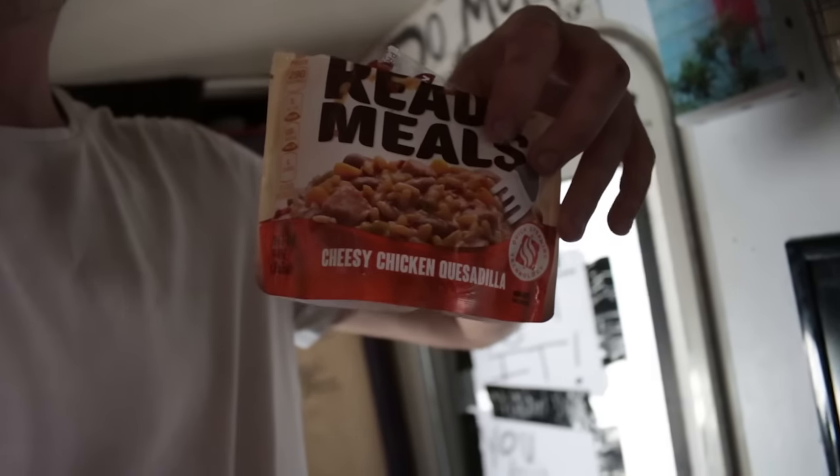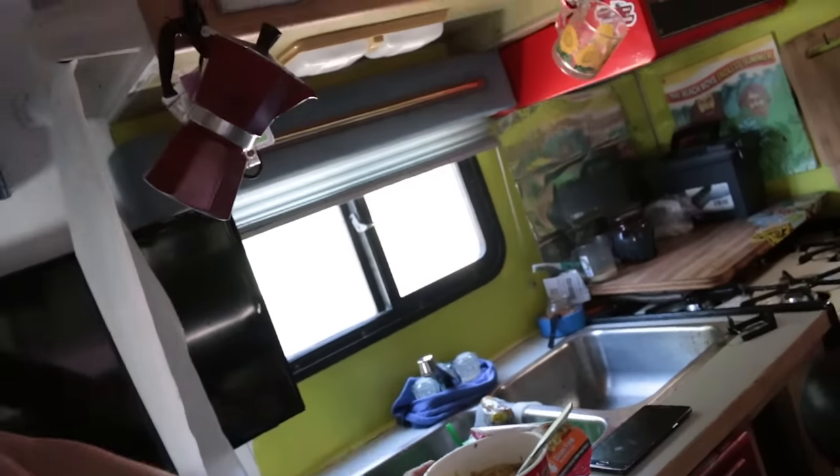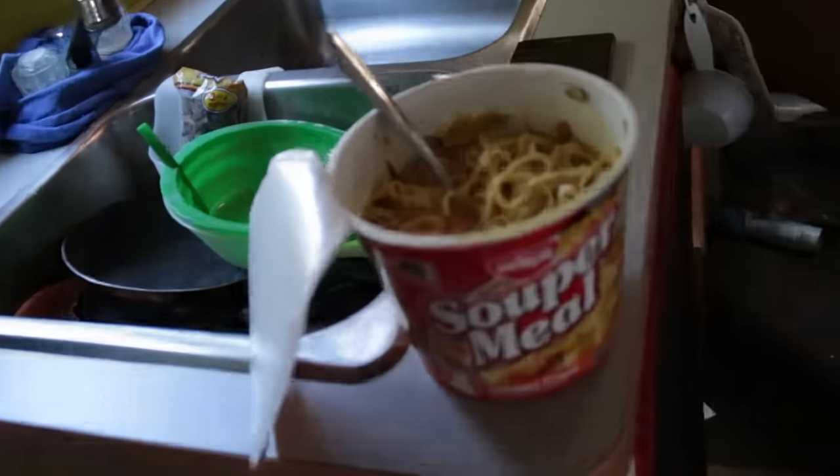It's called Ready Meals, cheesy chicken quesadilla. It's pretty good. And I just threw that in the microwave, and then I made the Nissin super meal, and I added it together. So I'm pretty sure I'm not gonna be able to finish this, but it's something that I can eat while I'm driving. I don't have to worry. Then this is gonna fill me up way better than a Hardee's meal would. Even though I really like Hardee's, this is free, kinda. You know, I've already bought it, so yeah.